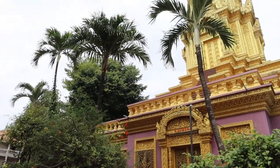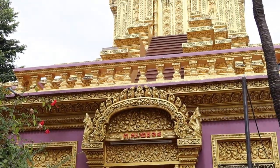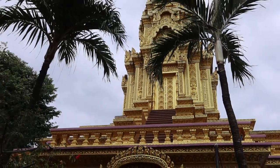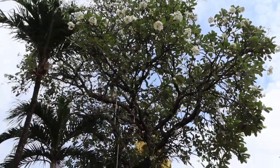So a while back, around 1950, there was a very, very famous Buddhist monk. He is still the most famous Buddhist monk in Cambodian history, right? His name is Samdech Chuon Nath. This was his residence, this entire building. And the one behind me right there, this is his stupa. He passed away a long time ago, but his reputation and his work are still being celebrated to this day.